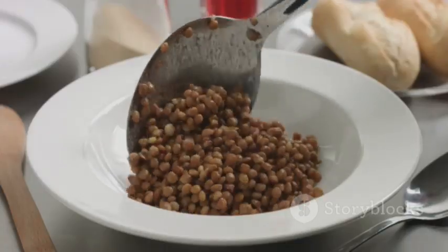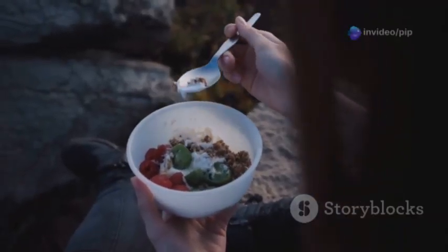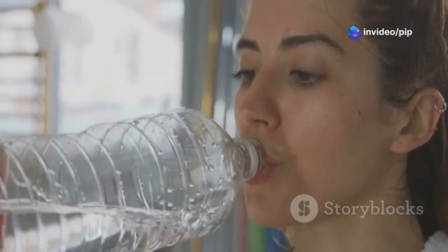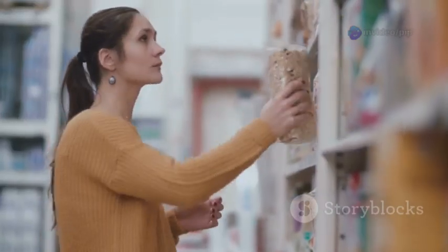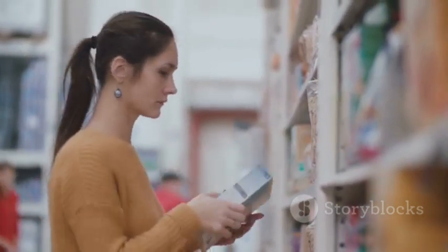They are high in fiber. Fiber helps to slow down sugar absorption and keep you feeling full. It is also important to limit sugary drinks like soda and fruit juices with added sugar. Reduce your intake of processed foods, which are often high in unhealthy fats, sugar, and salt.